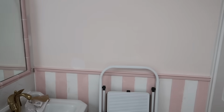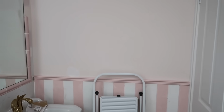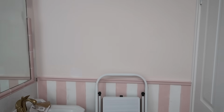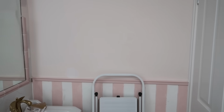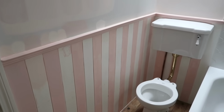So I don't know if you guys can see here, but I've just painted a little patch of a colour I kind of just mixed myself. I can't believe I'm getting into paint mixing territory again, bad times, but I just mixed this colour on the wall with half this, half white, so I get the same tone of pink, but it's just a lot lighter. On a positive note though, I think I do like the stripes.